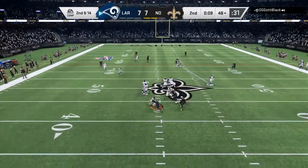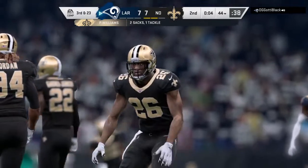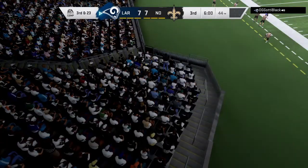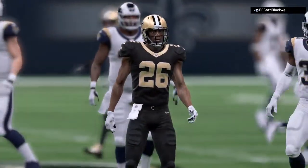Throwing again on second down. Goff under pressure here, and down he goes. Sacked back at about the 43-yard line. So 2 quarters down, 2 remain. Charles and I return after the break.